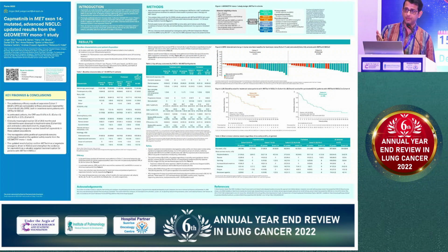As Rishabh showed, if you had taken a MET treatment before, drugs like Amivantamab have a very modest response rate, only 10 to 17%, as opposed to 50 or 60% what we have seen with other agents like Amivantamab or Tepotinib upfront. So how does Capmatinib data hold in this space?